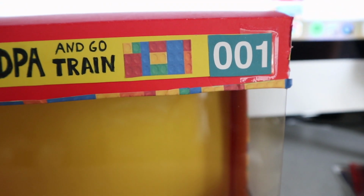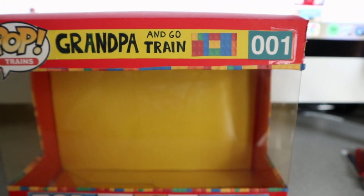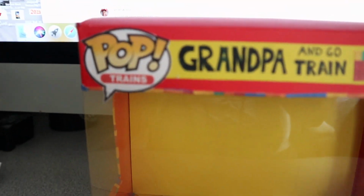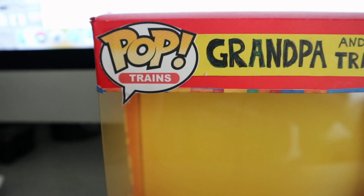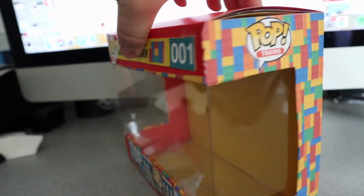There is the number 001 because of the Squid Game video that Tristan did, where, of course, Grandpa was playing as Old Il Nam, who was 001. Obviously, the Top Pops logo there. We had to add our own Pop Trains logo right there because I unfortunately don't have the box with me. That is at MD's while he is customizing the actual pop itself.